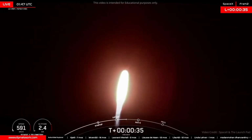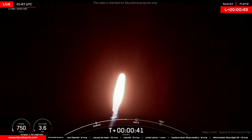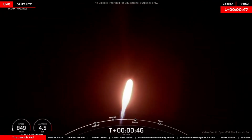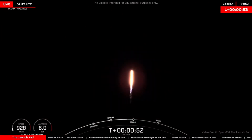T plus 35 seconds into the FRAM2 mission, the first ever human spaceflight mission to cover the poles. And we are throttling down the engines on the first stage. Telemetry nominal on the first stage vehicle. Stage 1, throttle down.